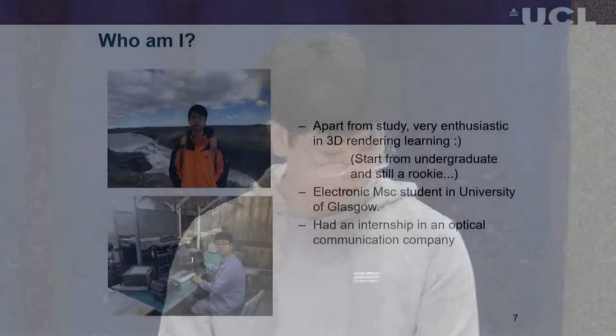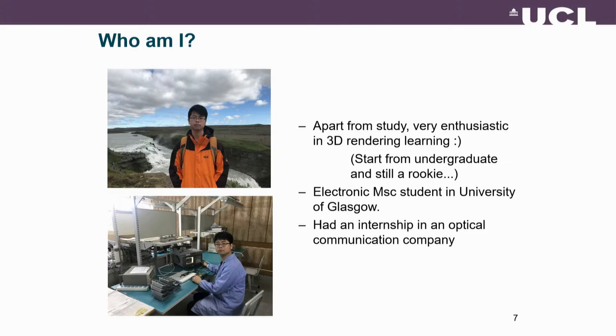Hello, everyone. My name is Xin Kai Zhou, and I am a first-year PhD student of Professor Hu Bing and Ray. About 3 years ago, I had an internship in an optical communication company, and last year I got my master's degree from University of Glasgow.